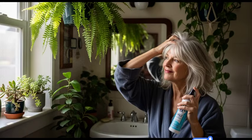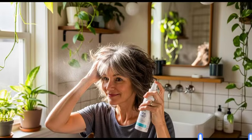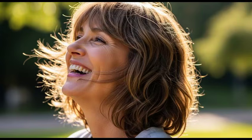So there you have it. 3 revolutionary haircuts that don't just style your hair, they restructure how the world sees you and, more importantly, how you see yourself. The soft layered bob for elegant transformation, the lifted pixie for those ready to embrace bold change, and the modern shag for rebellious sophistication. But here's what I really want you to understand. This isn't just about hair. This is about reclaiming your narrative.